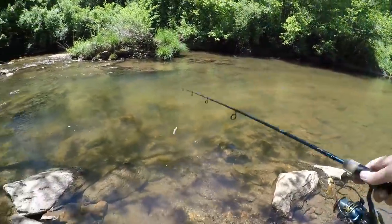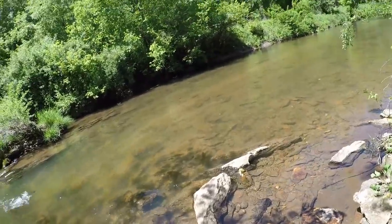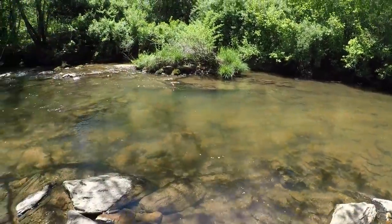All right. Got another one of those sneaky little rocks right here where the fish tend to hide underneath it, just like that. Wow, nice fish too. Very first cast in here. Oh, quick release right there.